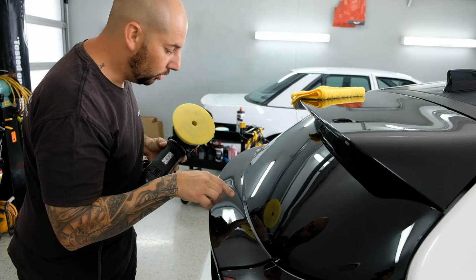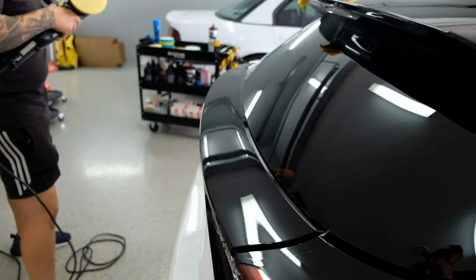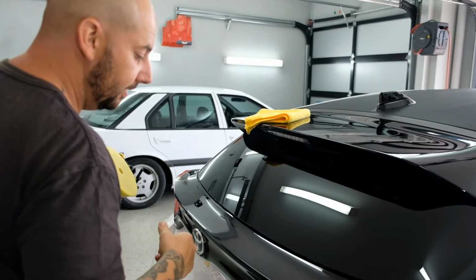Normally we'd buff this, but because it's Philip's car, we don't have to. We're going to try that first. If it leaves mirroring marks, then we'll go a little bit softer again and see what happens.